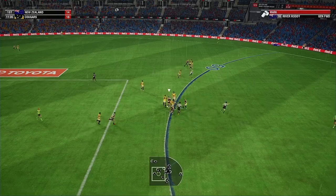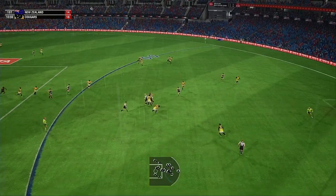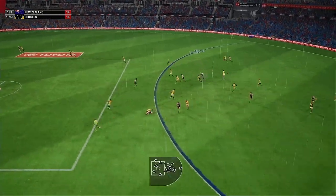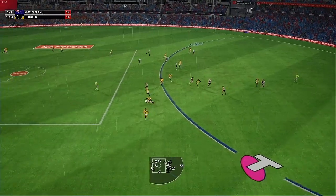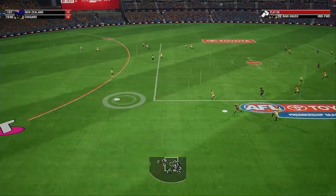Tips it towards half forward. Takes a strong mark. Slams it on the boot. He gives chase to the footy. Finds a way through. Just gave it away. Takes possession. Hands that ball to the opposition. The handball hits the target. Gets into a good position to take that.